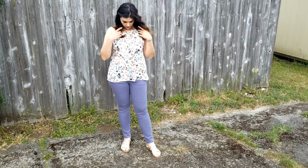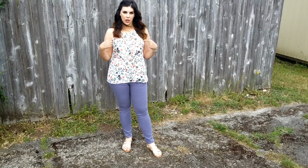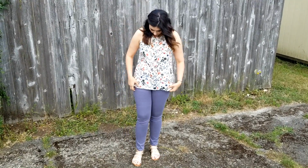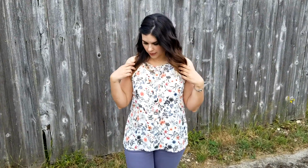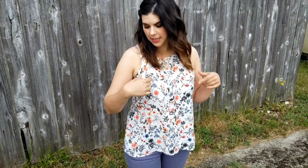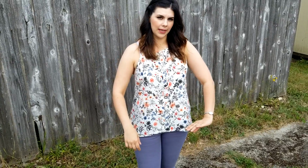So this is the last lace-up shirt. I think the shirt is $54, and I actually kind of like it. I didn't think that I would because it doesn't have any sleeves, and I'm usually self-conscious about my upper arms, but they don't look too terrible in this top.